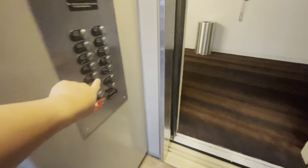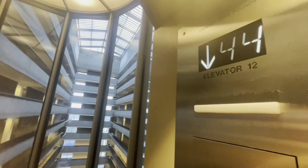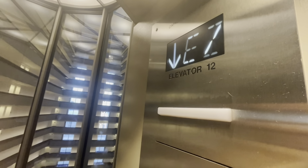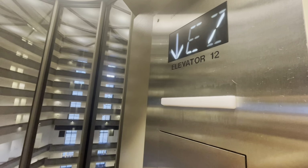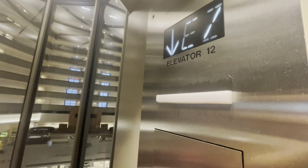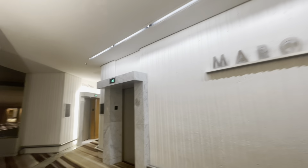That was awesome. All right, let's watch this indicator and the window on the way down. And there go my ears once again. All right, let's see if we can go. Okay, the internal elevator is down here, so let's go ride the internal elevator now.